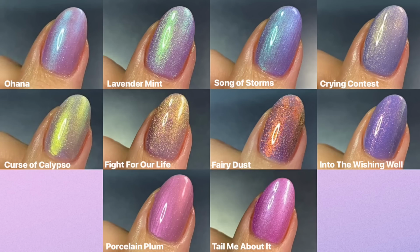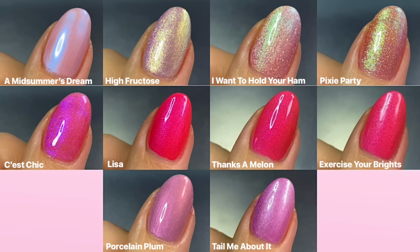And now the purples, I definitely have the most of. There's something about them that just feels so whimsical, like it reminds me of fairies, and I just love it so much. The bottom 2 though, I actually did repeat in the pink collage because I feel like those shades are just very borderline pink or purple depending on the day.